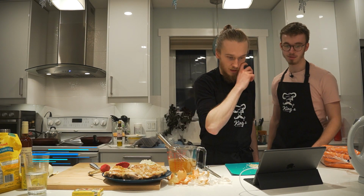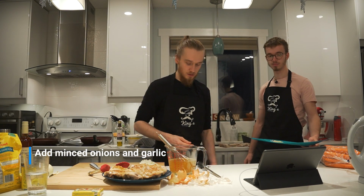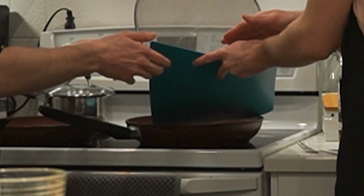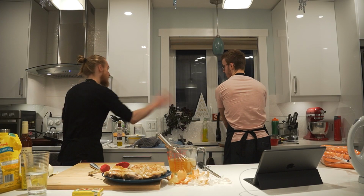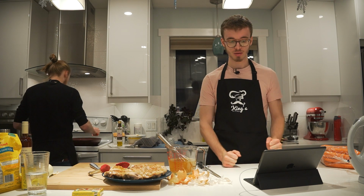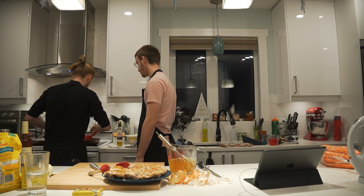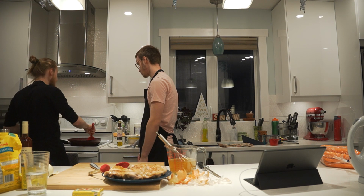Okay, so. Pour in the onions and garlic to the skillet and cook until translucent. I'm trying to help you out. Cooking work makes the dream work. The dream is working. Consider the dream worked. Cook on low until, well, I don't know, medium low, until the onions get translucent.